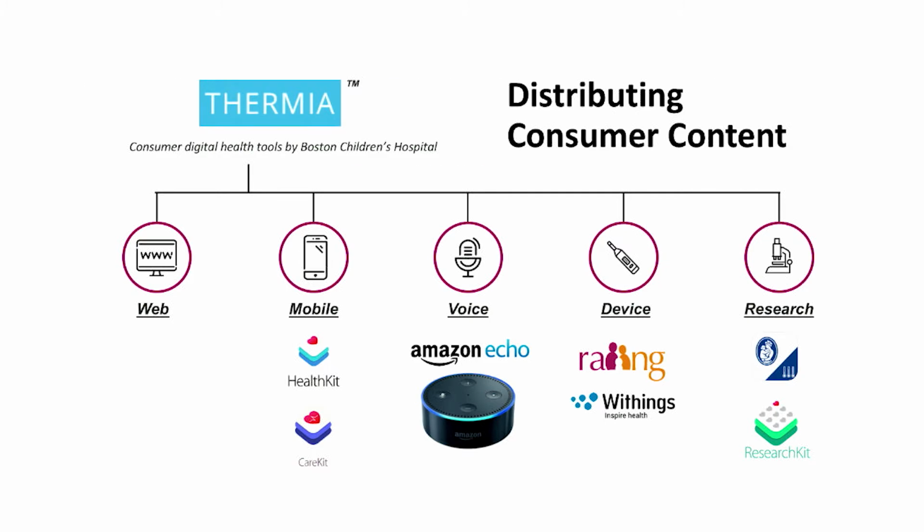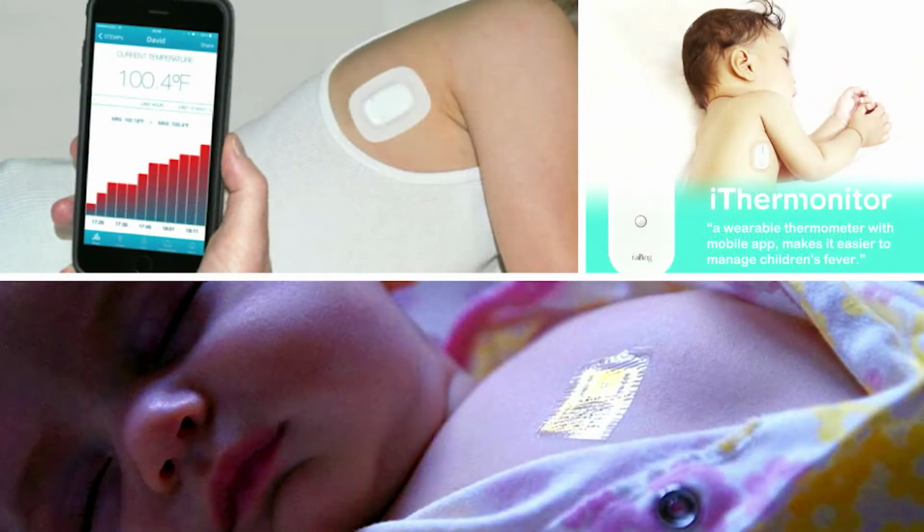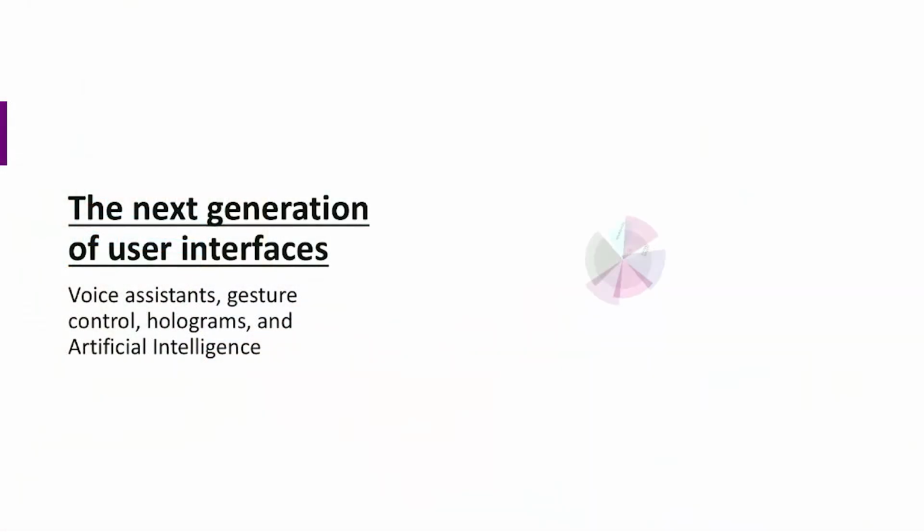content distribution channels. One area is in devices. There are many wearables and tools that have evolved to, for instance, do temperature tracking, whether it's one-off temperature sensing or more continuous temperature monitoring. But the idea is that we can start building our decision support tools right into those devices and provide parents guidelines right from their app. So the idea is they take a temperature with a Bluetooth connected thermometer right into the app, and now we can actually provide decision support with Boston Children's guidelines right to the individual where they live, as opposed to having them come into the emergency department.